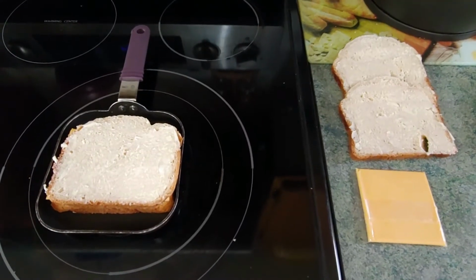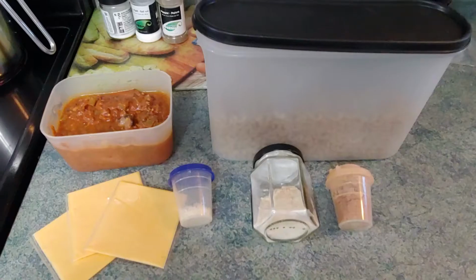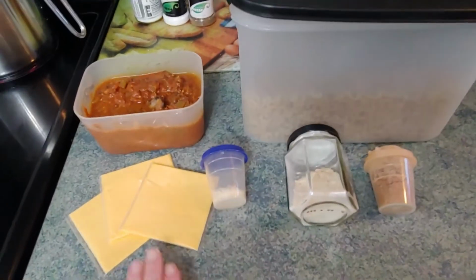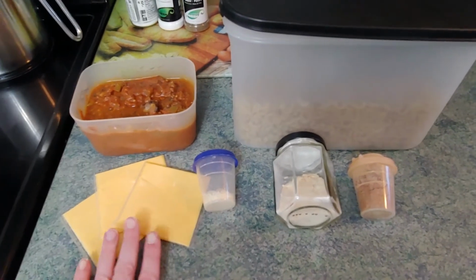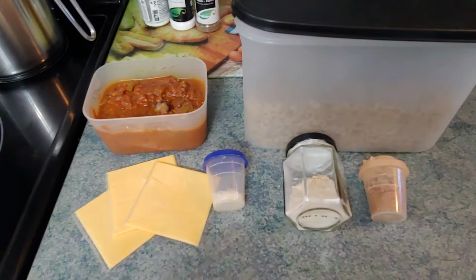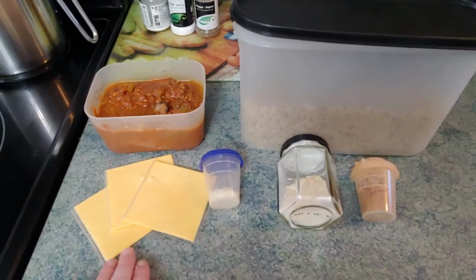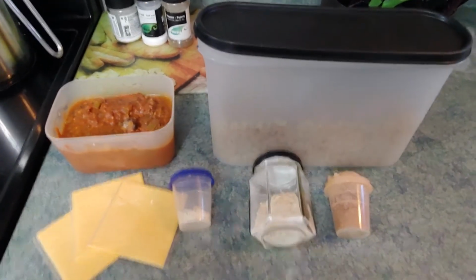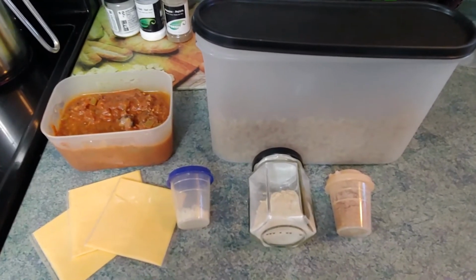Making some grilled cheese. I'm going to make goulash with the leftover spaghetti sauce. And a trick that we like to do is once the pasta has cooked, we like to put in a couple cheese slices and put the lid back on, cover it. The heat of the pasta melts the cheese, so it gives it a nice cheesy flavor. I'm going to add in some spices. Looking forward. I haven't had goulash in a long time, so it's good.